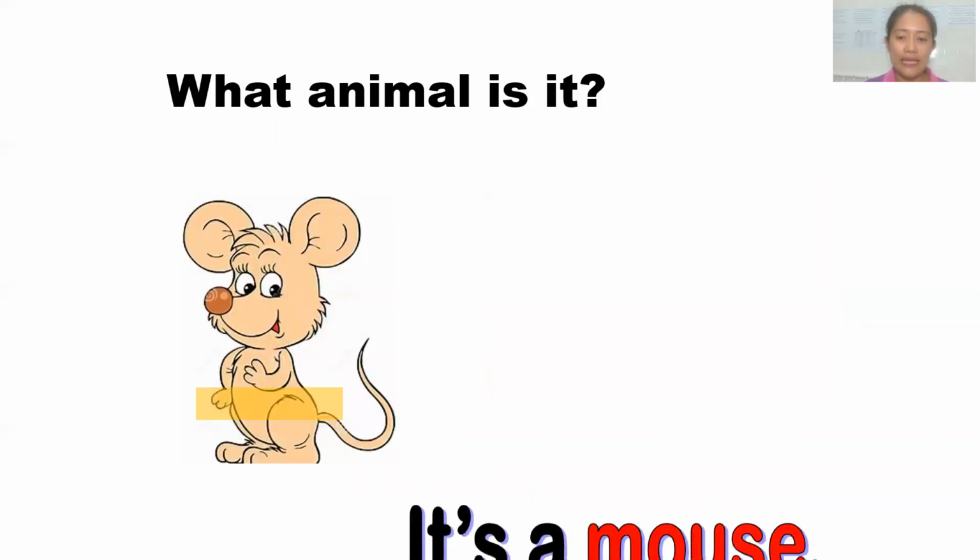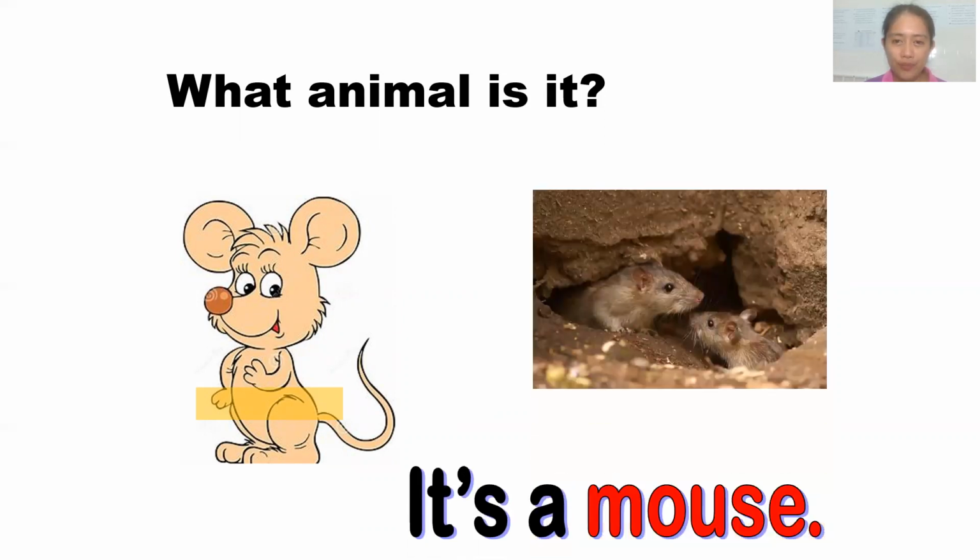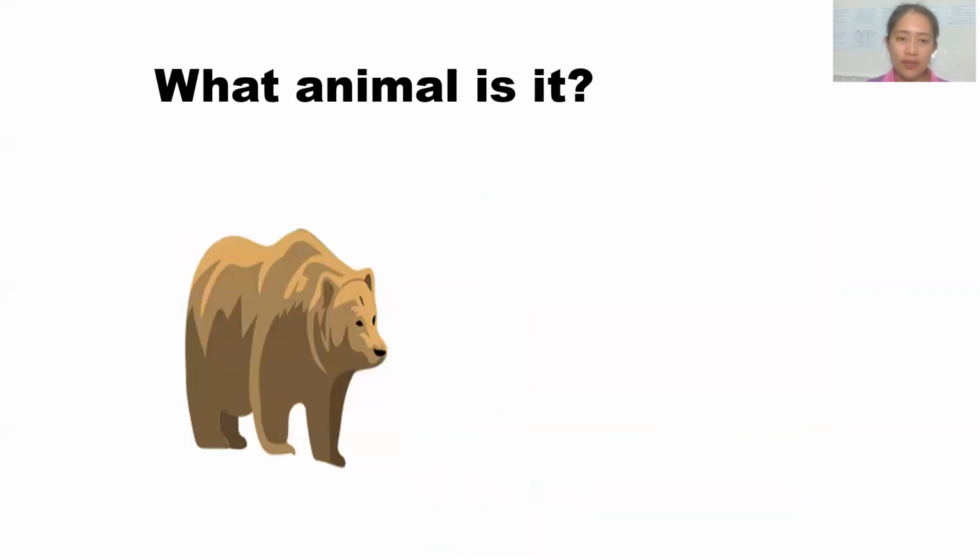Okay. It is a mouse. Where does the mouse live? The mouse lives in the hole and it says squeak, squeak.